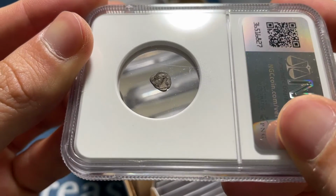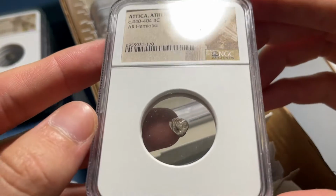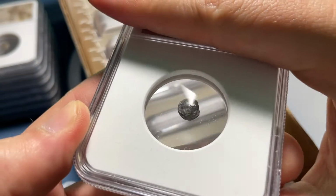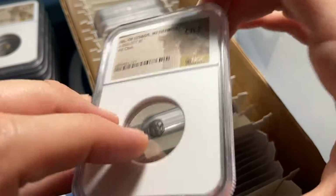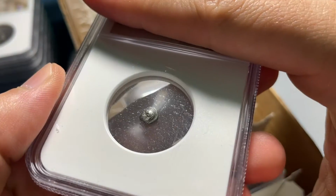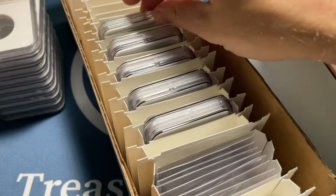There's a beautiful Attic, like the Athenian owl, but an obol or hemiobol. That's probably choice fine, nice. Hemiobol, that's a half obol, which is the fractional standard versus a drachm. It's before the denarius time. That's probably just fine. Choice fine. Lesbos Methymna with a great little trophy on the reverse. And then this one seems very small, some kind of maybe Phocaean type. Colophon, tetartemorion in choice fine.